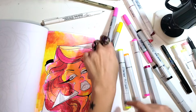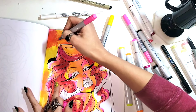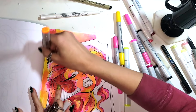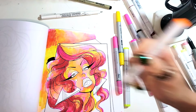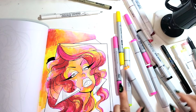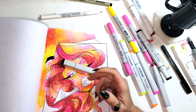Well, here's what I'll do. We'll force it to work. I'll do a little something like that. And we'll do... keep using that damn orange chisel tip, knowing that it doesn't work. Okay, so how about like that? We'll leave it like that, and then I'll show you what the idea was for the expressive black outline.